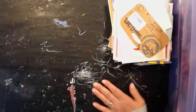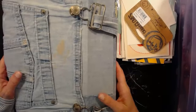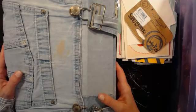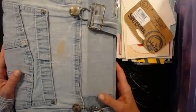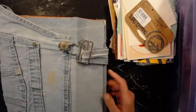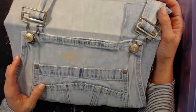So this is one of the junk journals I've made. Now this one, I've shown it before. This was from Tara. Remember, y'all know Tara. She had a junk journal challenge. She said you had to use only old stuff you had. You couldn't buy anything or use anything. And I know I've shown this before. It's been a while. But I took an old pair of my overalls.